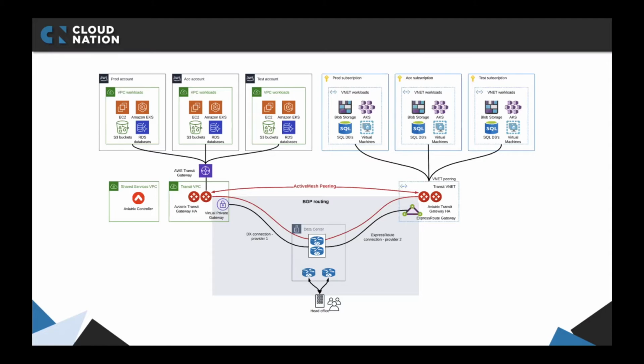That's different than what we're talking about here, because what we're talking about is building a standard IPsec and BGP connection over these private Direct Connect and ExpressRoutes. But what I'm talking about is that we're going to bring the additional benefits of active mesh on top of private connections. That's coming very soon in a code release, probably later this year. I'm looking forward to it.